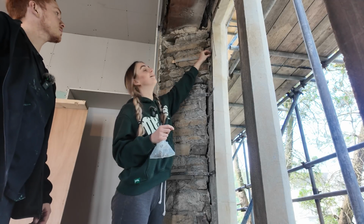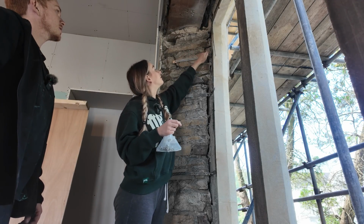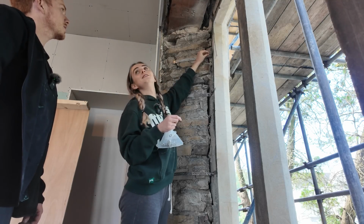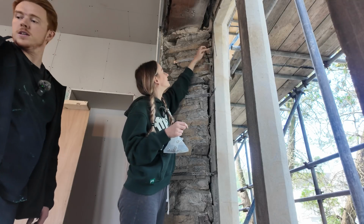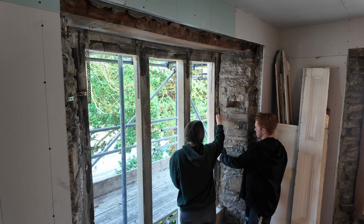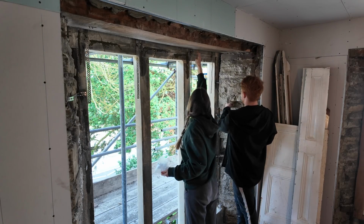Washer. Is that the right word? Yeah. Bolt. Go the correct way around. Righty tighty, I forgot. There you go. I've done this one a little bit too tight, haven't I?